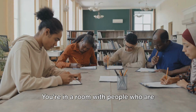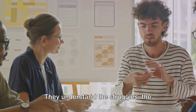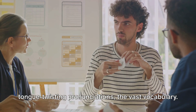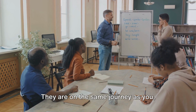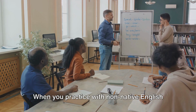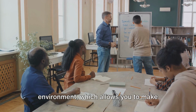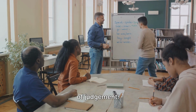Imagine this. You're in a room with people who are learning English just like you. They understand the struggles, the confusion with grammar, the tongue-twisting pronunciations, the vast vocabulary. They are on the same journey as you, making them the perfect companions to practice with. When you practice with non-native English speakers, you're in a less intimidating environment, which allows you to make mistakes and learn from them without fear of judgment.